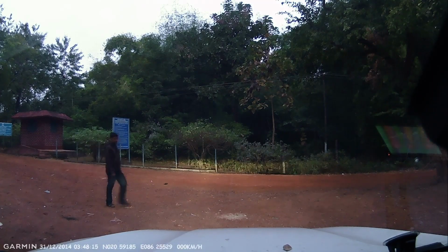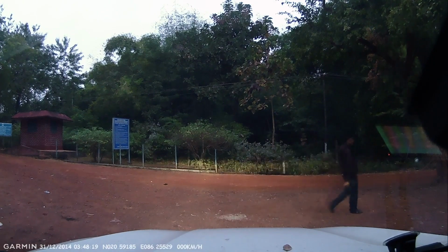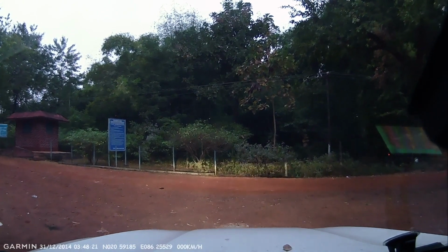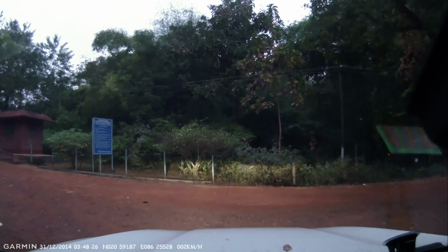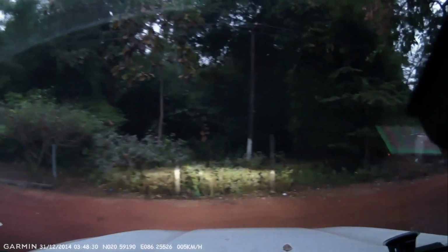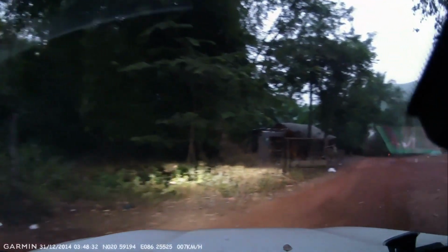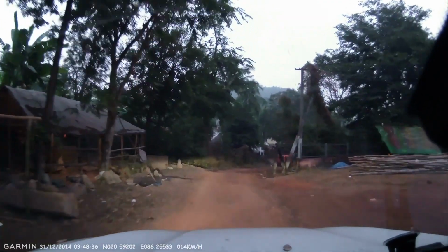Since all these three are ASI monuments, they all shut down at sunset. So we barely made it through all three of them. We were rushed because we drove from Bhubaneswar and these places are almost 90 kilometers away. But in the end, I think we did justice to all three of them.